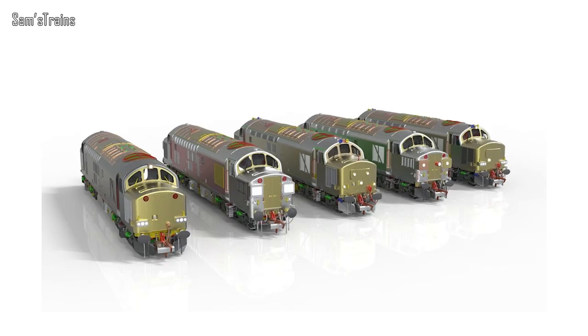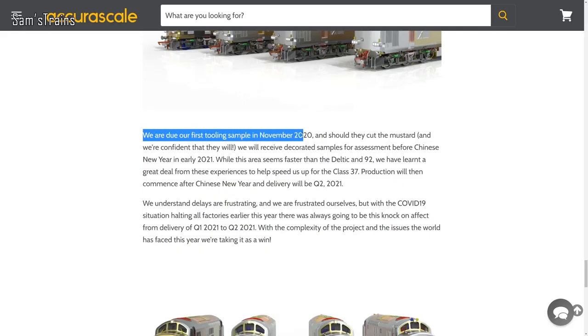And they also stress just how much variation there is between the different versions of the Class 37 that they're producing. Quite amazing, actually. Now, they were talking about delays and apologising for them all through the post. However, it does sound as though the tooling is complete and they're expecting the first tooling sample in November. And despite everything that's happened this year with the pandemic, they're still expecting delivery on the models, as you can see here, in Q2 2021.